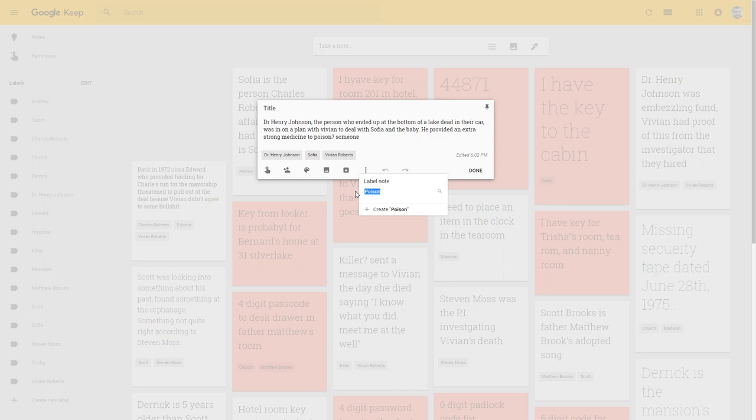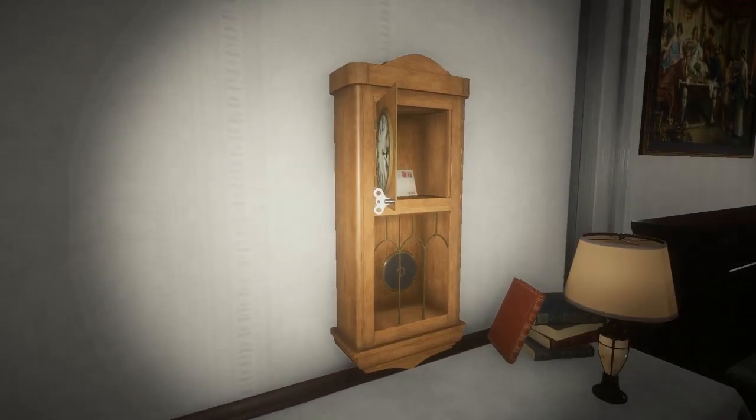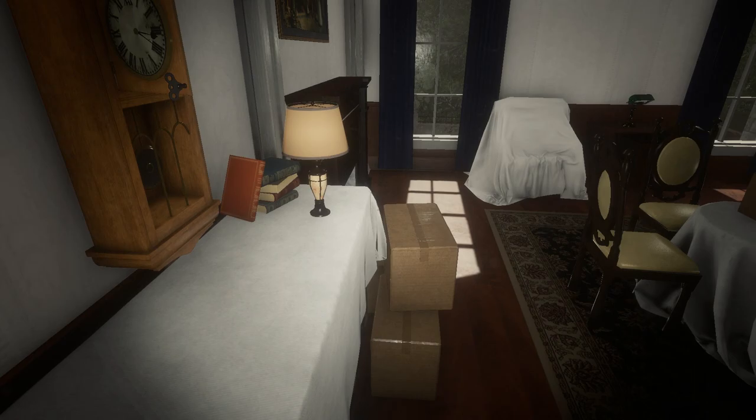Well, poison or drugged. I mean, I'm not exactly sure what it was. I don't know if the point of it was to kill them. I'll just say poison. I feel like I'm blowing this case wide open. Alright, well, I can't take it back, so I guess it's not meant for the musical box in Trisha's room.